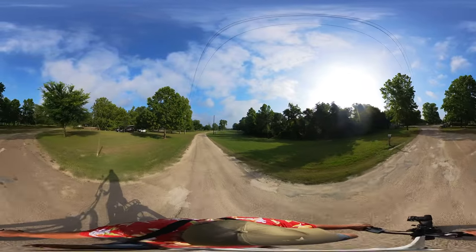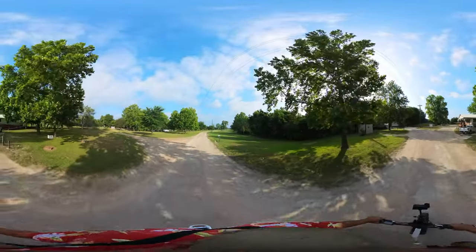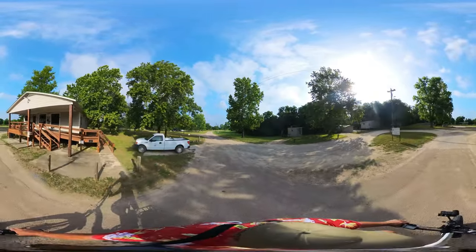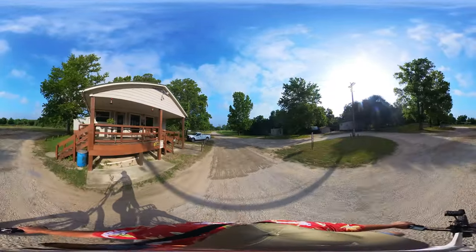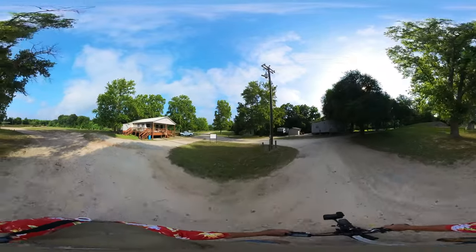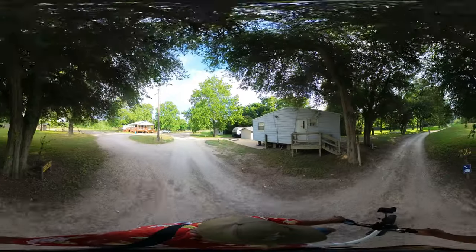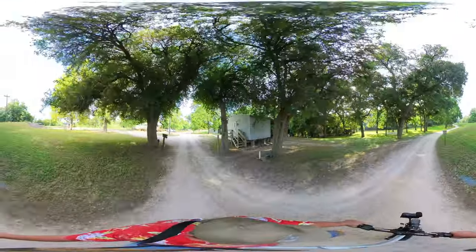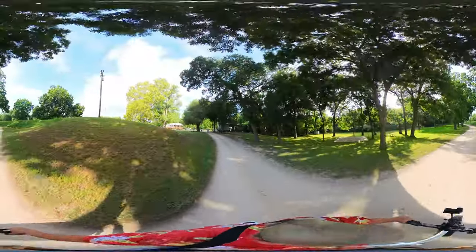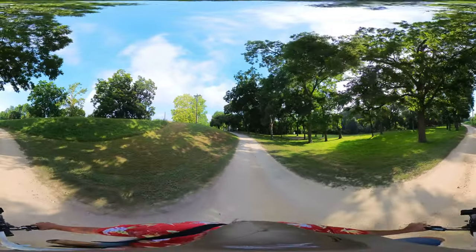Now here on the left, the little gray block building, that is the restroom. According to a sign over there, there's a boat ramp restoration project going, but the boat ramp is high and dry because the lake is low and pretty much non-existent. This is a very beautiful little setting. All these big, huge pecan trees down here.